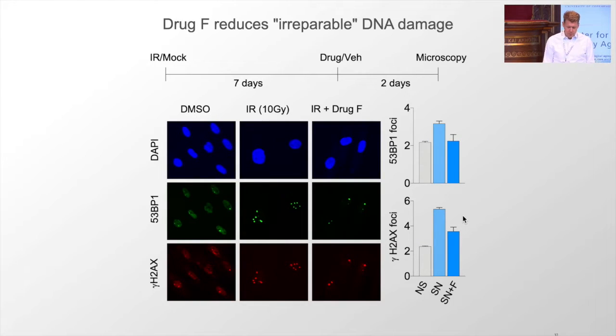And what's really remarkable when you think about persistent DNA damage, Fabricio, this is for you. We have persistent DNA damage foci, and when you treat with drug F, you actually reduce the amount of persistent DNA damage foci. So this is almost a magical result. I was very astounded that you see this. You irradiate, you wait 7 days, the cells develop persistent foci, and then you treat, and then you wait, and the foci magically disappear.